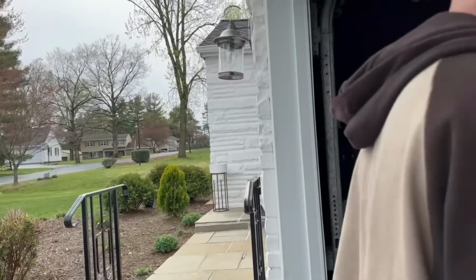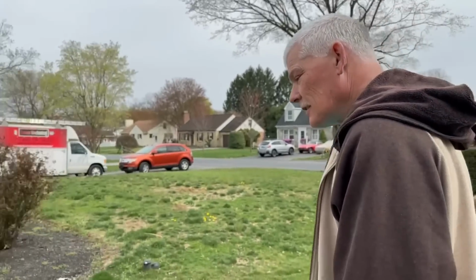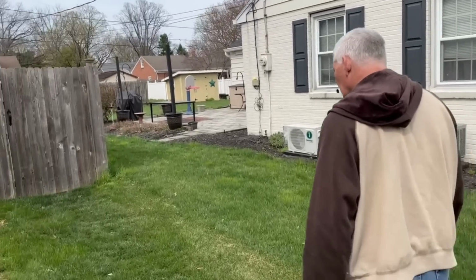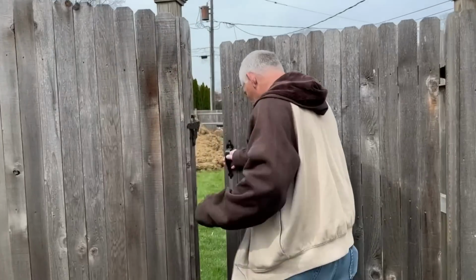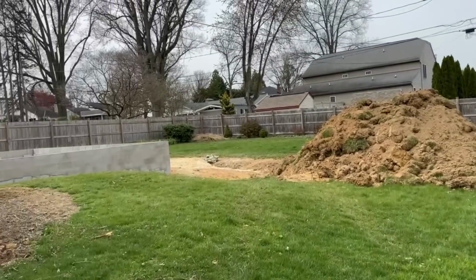All right, we're going to walk in the backyard. Have you seen the walls yet? I haven't, just from the inside. Okay, just the pictures of it or outside, whatever. We're going to walk around the backyard and take a look at the progress. I think this progress wasn't supposed to be done until next week, so they are actually ahead of schedule.